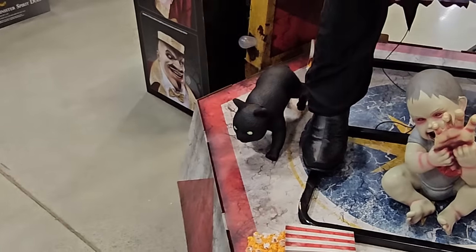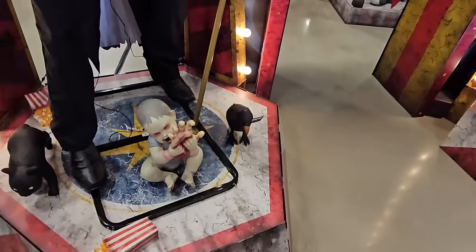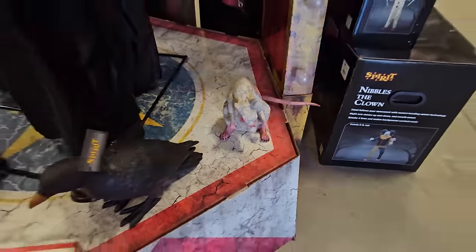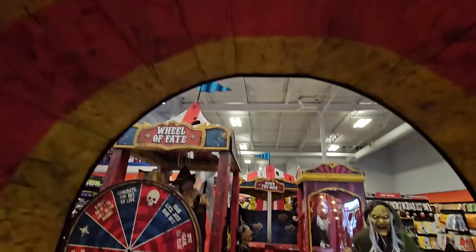Very cool. And look down at his feet. We have the creeping cat, we have the hand eater zombie, and we have the black crow. And look who we have over here at Ghostface. We have the hello rat. All right, let's go ahead through the carnival here. Hello, Jack the One Eye.